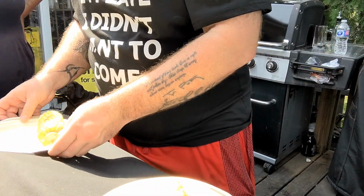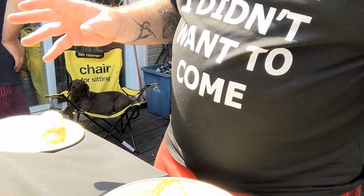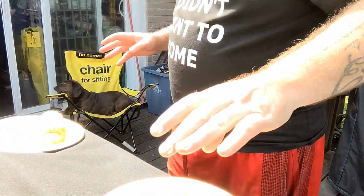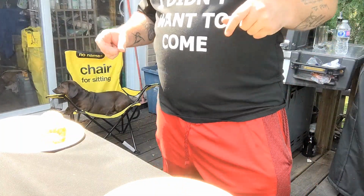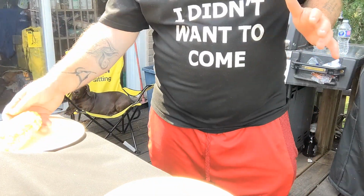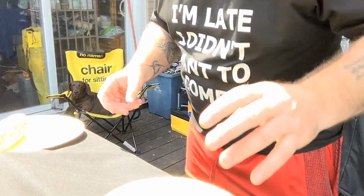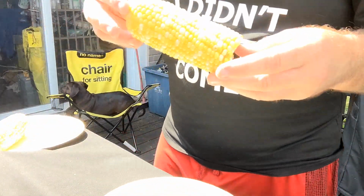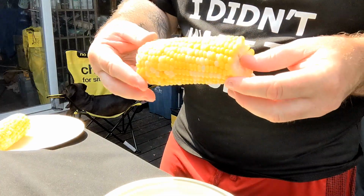Nothing's really fitting in the area I want to do it. So this is how we're going to do it. I'm going to take a bite of this one right here, and I will tell you what I think. That looks good. It is what it is. Got to get into it. A little salt on it. No butter. That's how I am. Cheers.